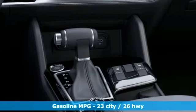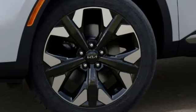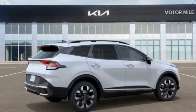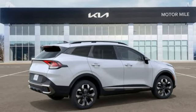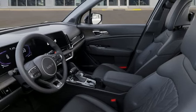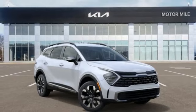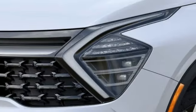Features include inline four-cylinder engine, dual-zone climate control, integrated navigation system with voice activation, rear parking sensors, front heated bucket seats, inductive device charging, streaming audio, aluminum wheels, smart device remote engine start, and automatic transmission.